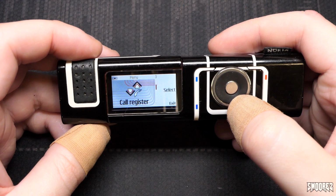In settings, we have profiles, which of course, we're going to play the ringtones that came with this device.